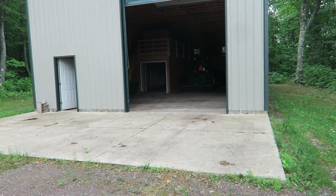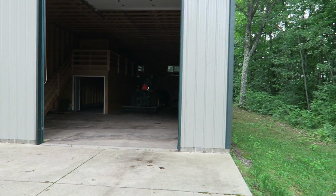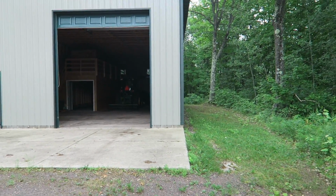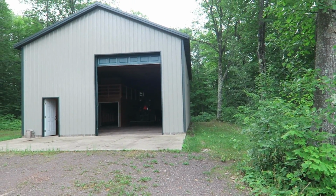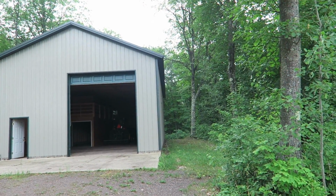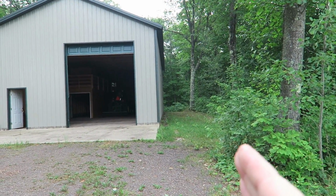I had that in my old shop, and it seemed to work out pretty well as far as getting vantage points and extra storage space. So I think I am going to keep that. But I still need to create more room, or at least more footprint on this building. So what I want to do is, on this side over here, extend that roof out. This roof right now is a 5/12 pitch.